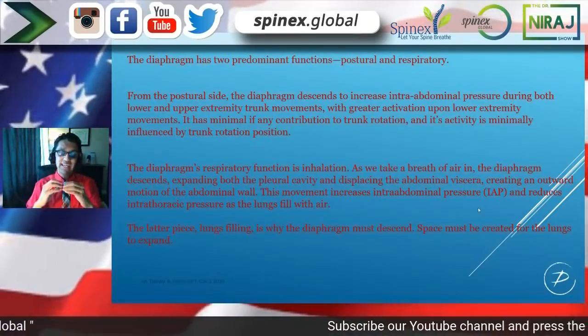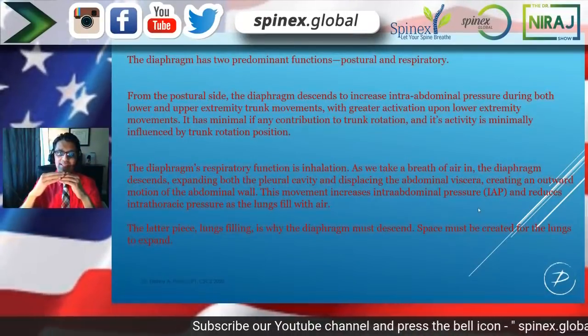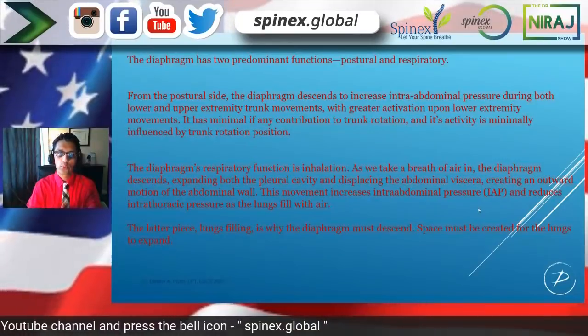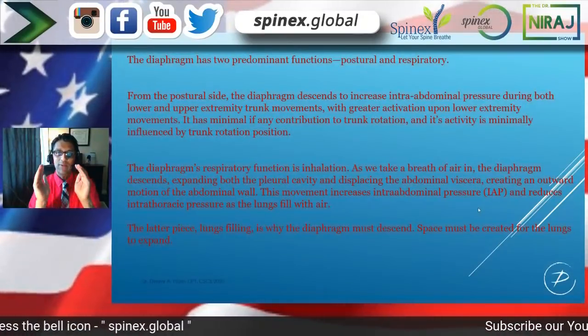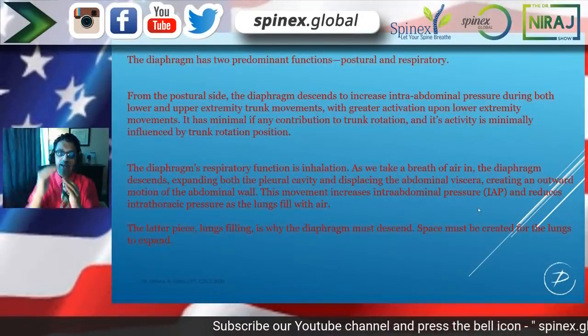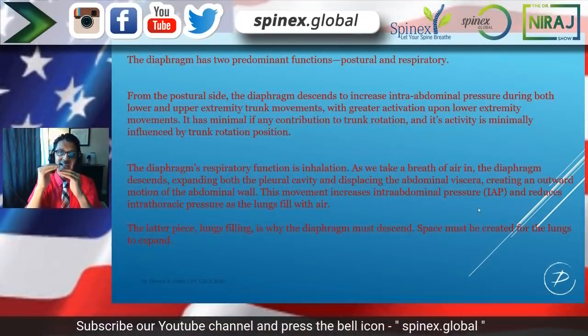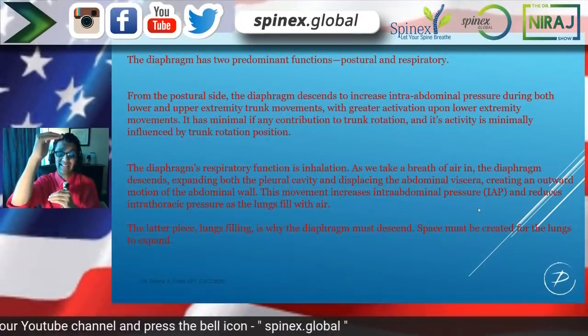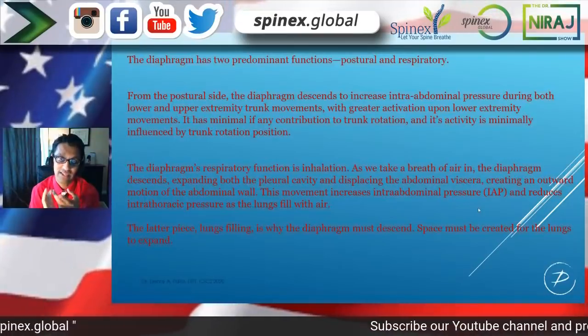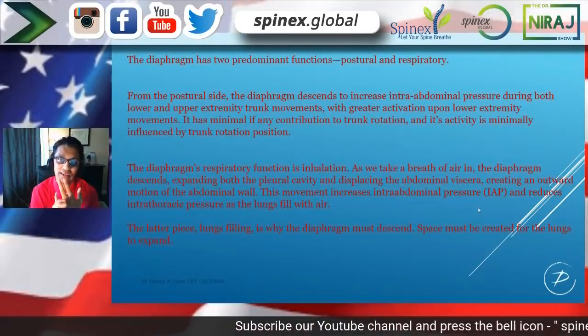The key is actually exhalation. When you exhale, your diaphragm will actually dome. It'll come up and ascend. And when it does that, it relaxes, and it will take the pressure off the esophagus, inferior vena cava, and aorta.